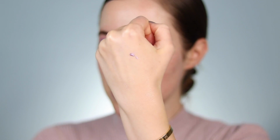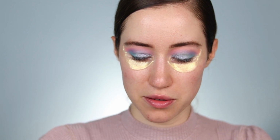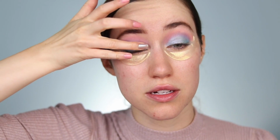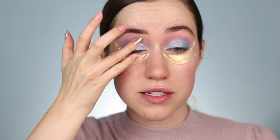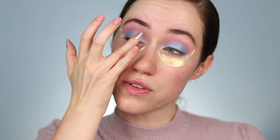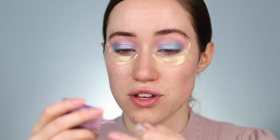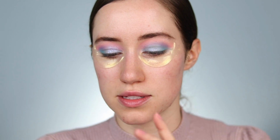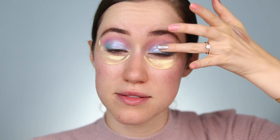So I'm gonna go ahead and take a little bit of that on the back of my hand. I'm gonna smooth it out and then pick it up on my finger, and I'm just gonna tap this onto the lid. It looks amazing layered on top of other metallic shadows, or you can wear it on its own, honestly, but I just like it as a little more of a topper. It's so pretty. The lights are not gonna do it justice here. Just know that this is even more gorgeous in person, so if you can't tell already, I already agree that this is an award-winning product. It's so pretty. I should try the other shades, but this one makes me feel like a mermaid, and who doesn't want that?